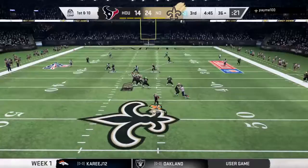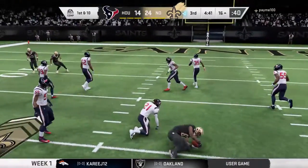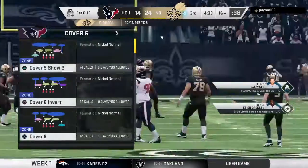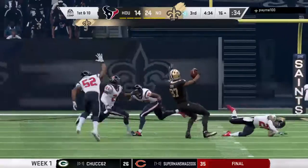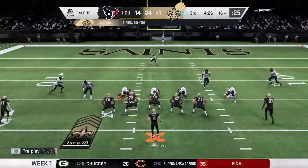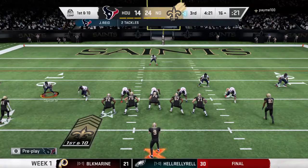Throwing on first down is Breeze. Over the middle, it's Jared Cook. And they'll wind up getting this one all the way down inside the 20. Chewing up big yardage. Another nice gain there. This one goes for 20. First and 10 at the 16-yard line.